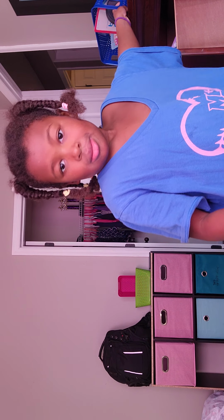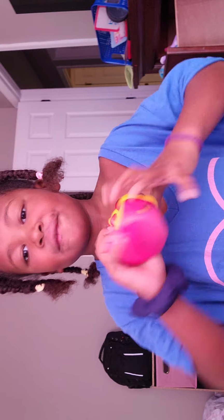These are really cool squishies, and I would bring them everywhere. Like foam squishies, I'm amazed by them. Sorry, that was about to fall. And then you have this cute little foam squishy.